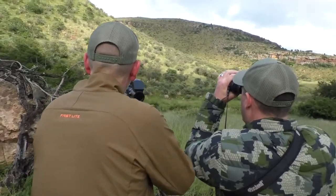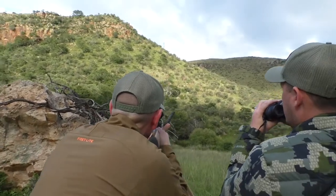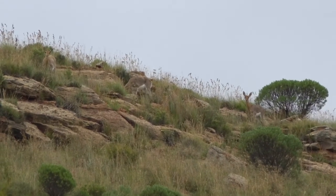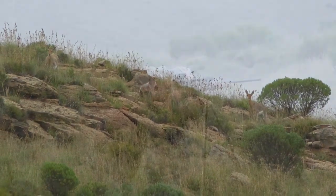So I got on the sticks on my first, I think it was just the mountain reed buck, and had a hard time steadying, and the wind was blowing at 150 yards, and trying to make a good hard shot proved to be pretty tough.